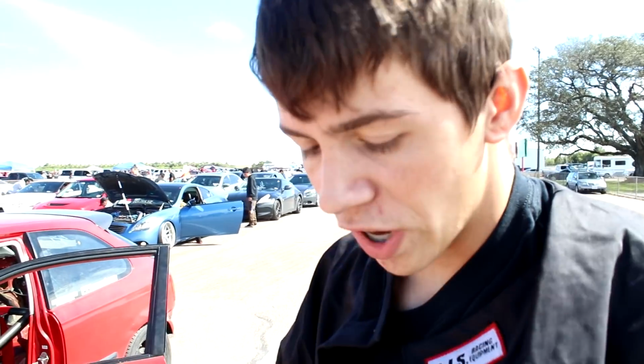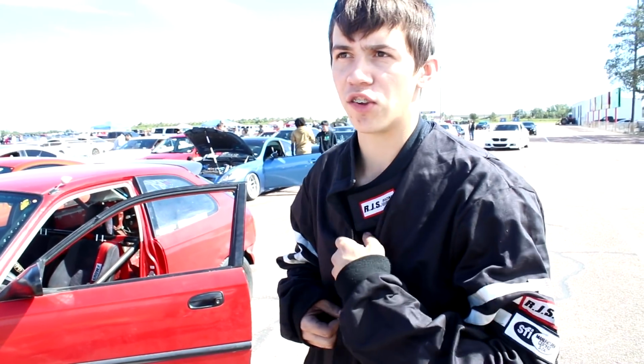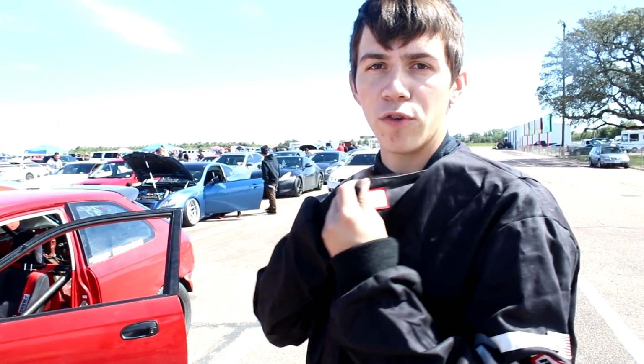Alright, well, we're getting ready to make our first pass. We changed some settings on the boost solenoid, and we're just going to see what it does before we try to change out the wastegate, see if anything else has changed. But if it does the same thing, we're going to try the other wastegate. Just keep going from there, see if we can figure out why it's coming in and out of boost.